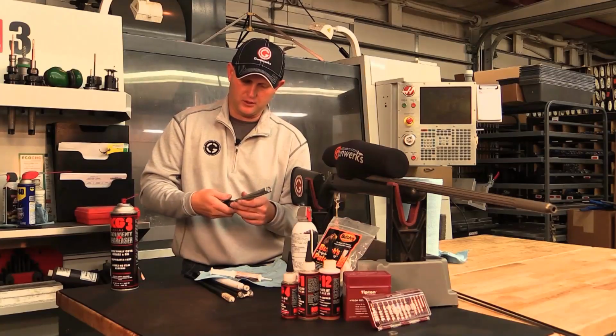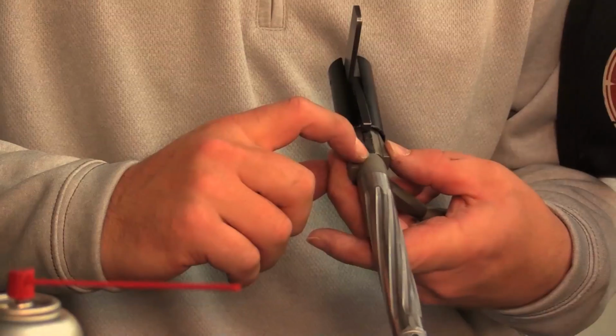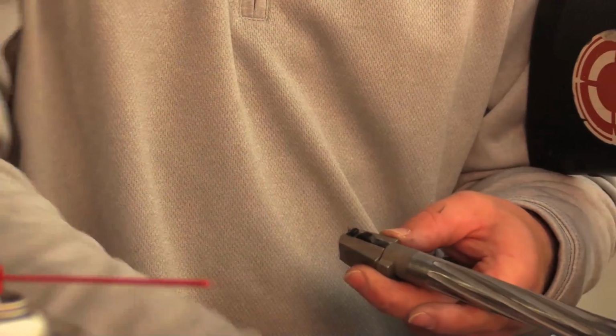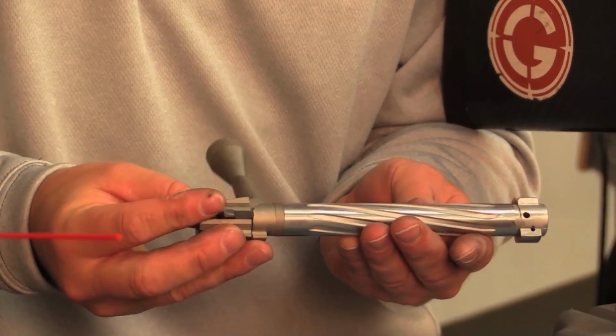Now, there's a little spot right here. If you'll notice, there's a tiny little dimple right in that bolt right there. That is where you're going to want to drop that firing pin back into when it's done. And essentially it's ready to go now.